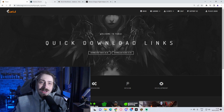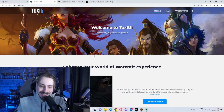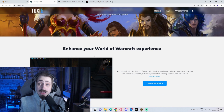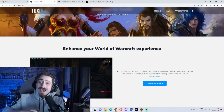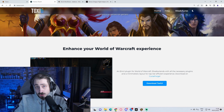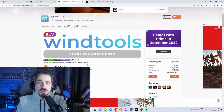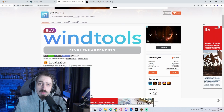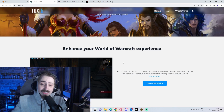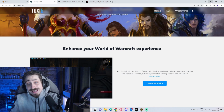We're then going to install ToxiUI. This is the UI that I am using for everything. It changes your Details, WeakAuras, nameplates, bars, everything you need, and it's going to look absolutely wonderful when you get it installed. And then on top of that, we have ElvUI WindTools, which just has a nice effect and a few good things going on with that. So get that installed, and then we're going to go straight into the game.